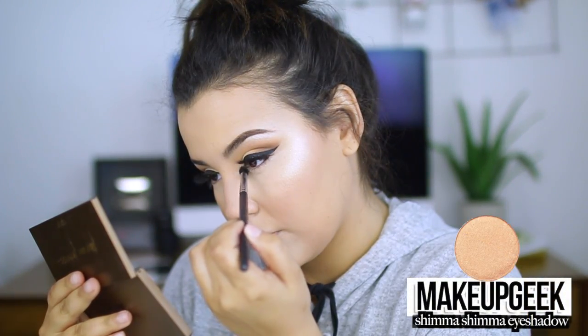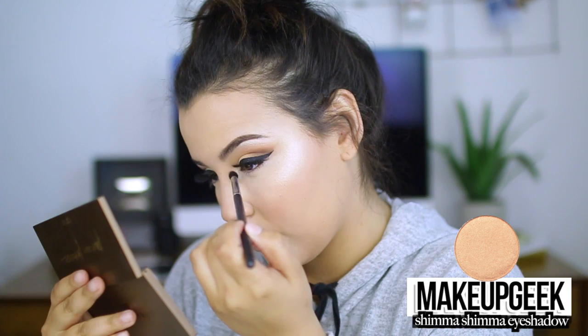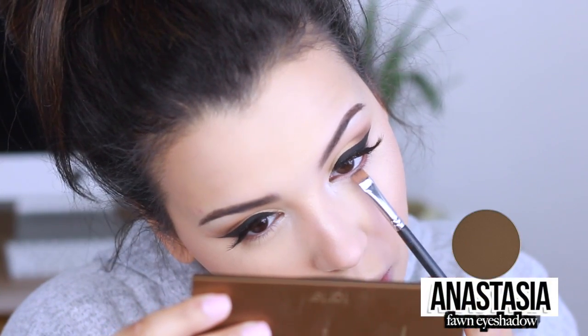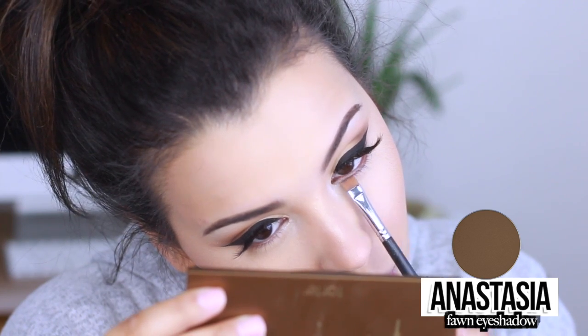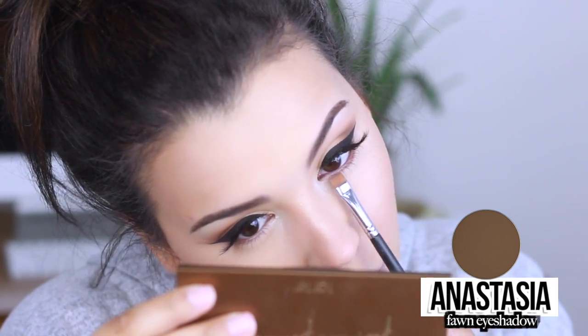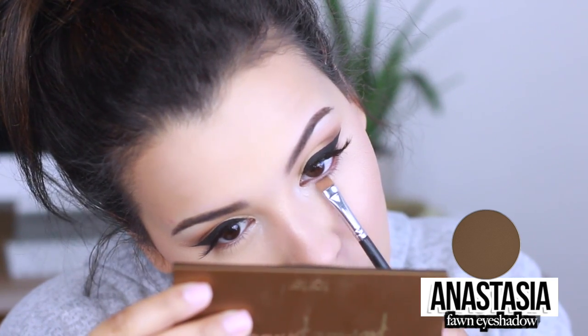Moving right back up to the eyes, I'm going back in with the Shimma Shimma eyeshadow, and I'm applying this towards the very inner corners. And then for my lower lash line, I went back into that fawn eyeshadow, and on a flat definer brush, I applied this to the very lower lash line, and then I just blended everything out with a pencil brush, so that way it was very nice and smoky.